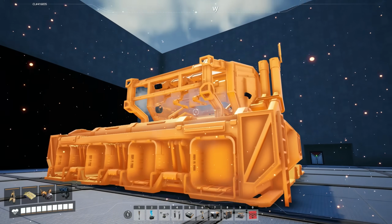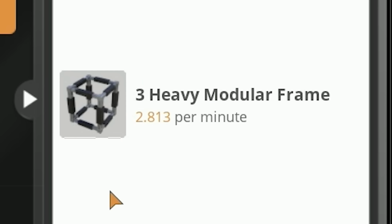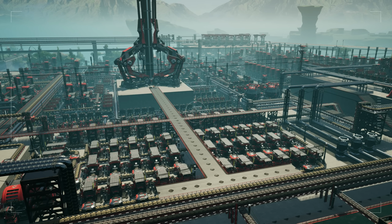And our next major milestone is going to be the heavy modular frames. We are going to need so many of them. And with that, I think I'm happy to call it here.